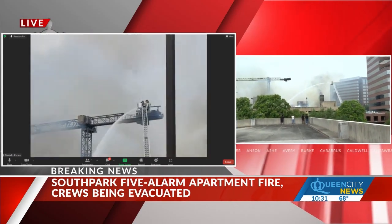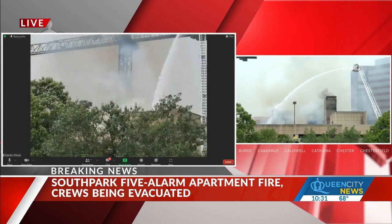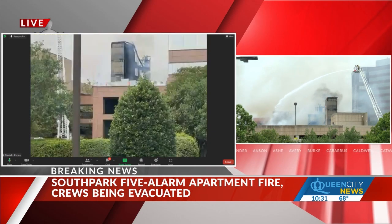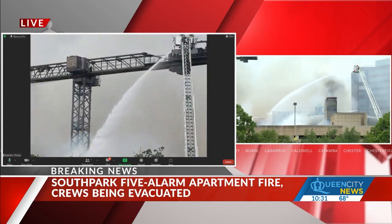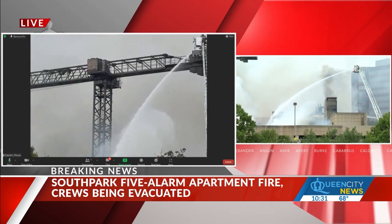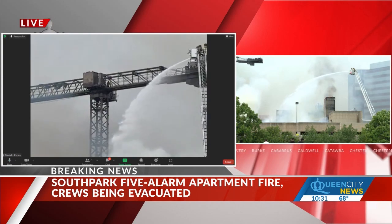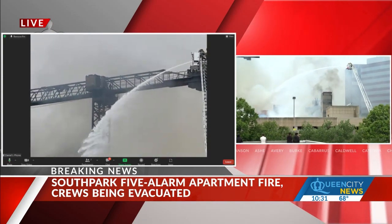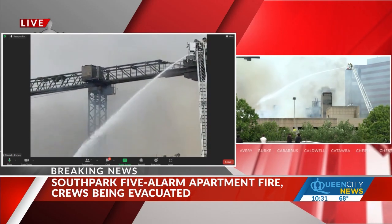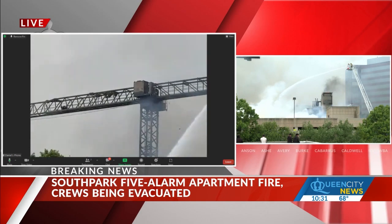Again, you've seen a crane operator up there, and that looks to be a large amount of focus as well. I cannot get over that there is a worker up there. Not long ago, while you were making your way to the scene, Daniel, that crane was covered in thick black smoke. I can't imagine the amount of heat that worker must be feeling, and they've got to get this fire out before they can even get close enough to try to have a rescue operation there.